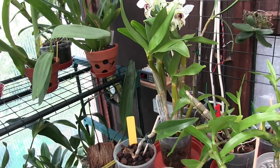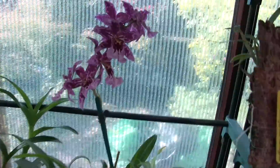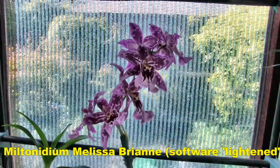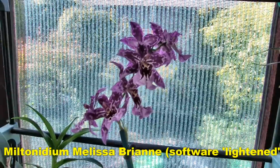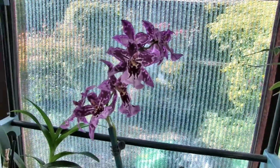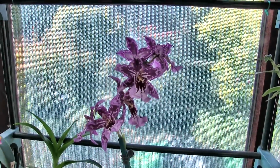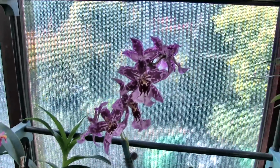So I'm trying to do this methodically because I have a habit of missing things out. This Miltonidium, I'm not sure what the camera's going to do with that because it's poorly lit at the moment, but it's Melissa Briony. The blooms are stunning. If they were fragrant, they'd be up near the top of the list of perfection. Really, really stunning blooms.